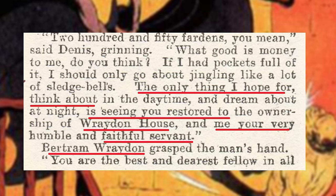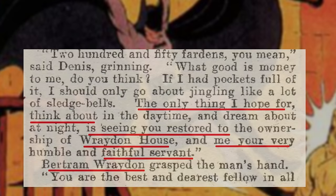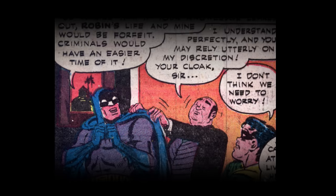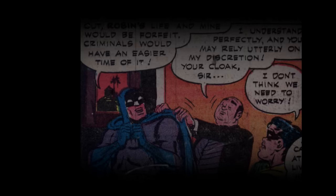Springheel Jack's alter ego, Bertram Raiden, or BW, has a faithful servant who wants to see Bertram Raiden restored into his inheritance and again in charge of Raiden Manor as they speak from their secret headquarters, which is a graveyard crypt. This manservant is like Alfred, who was introduced in his first appearance in Batman 16, 1943, as a faithful servant of BW, Bruce Wayne, who would help his master achieve his mission as his dual secret identity through whatever task was needed.